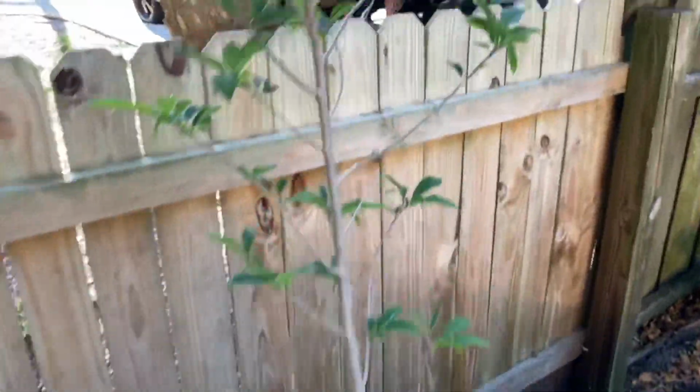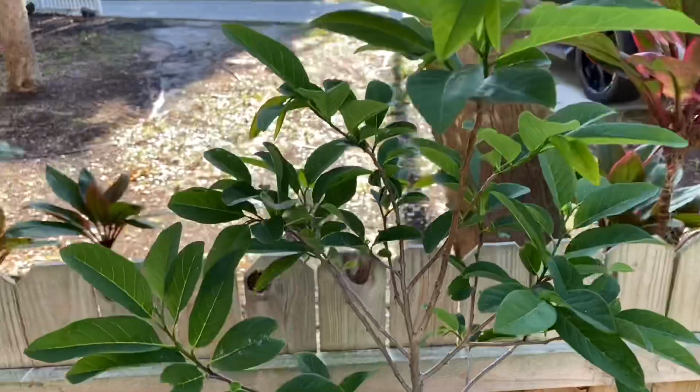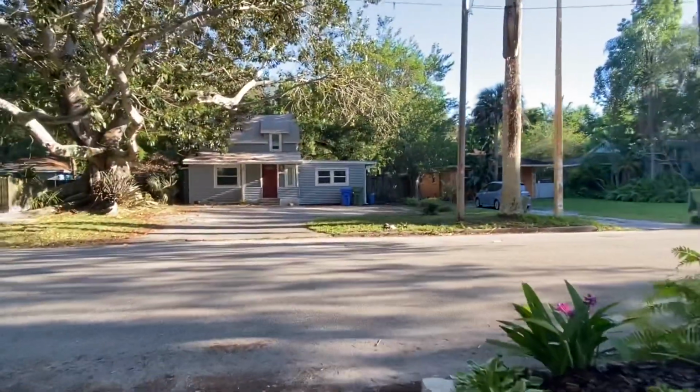This is a purple sugar apple. Some beautiful canna lilies, paper flowers. And this actually looks different today because me and my mom actually planted some more things there. So I have to do another update. Anyways, let's go to the front of our house.